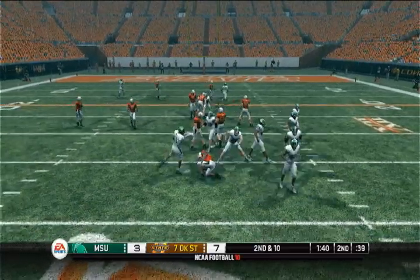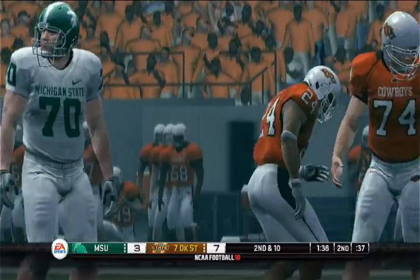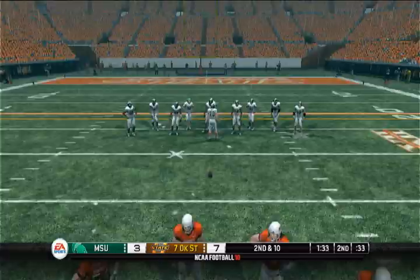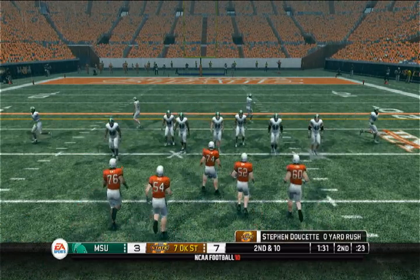Taken down in the backfield. It was the defensive lineman that got a hold of him there. And when that kid gets a hold of you, then you usually go down. And you're not going to break many tackles when this guy gets his hands on you.